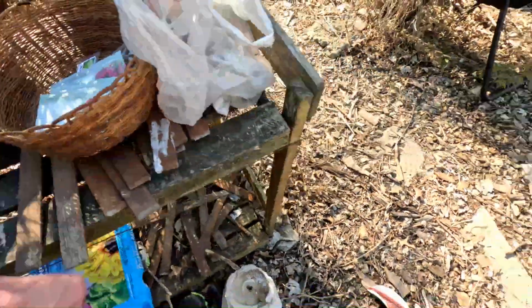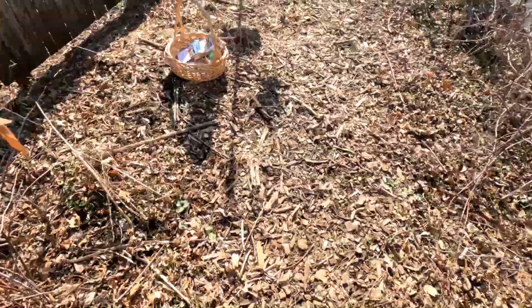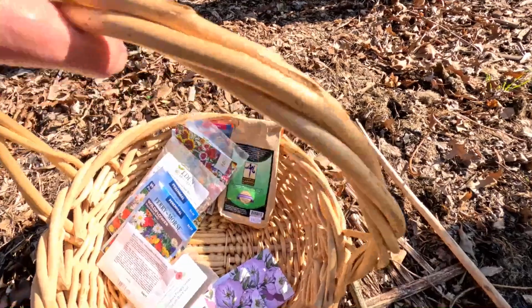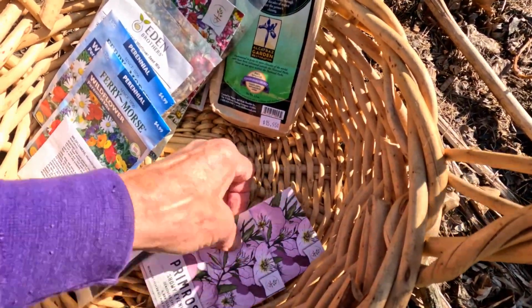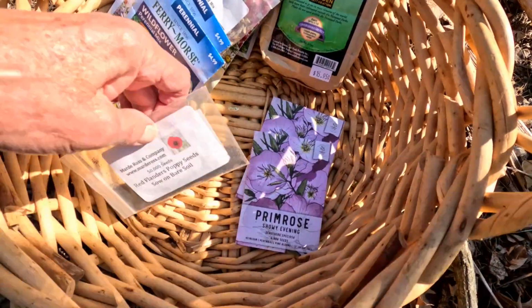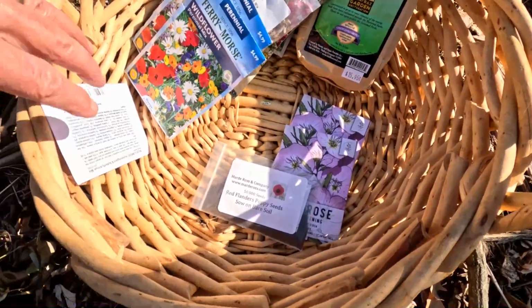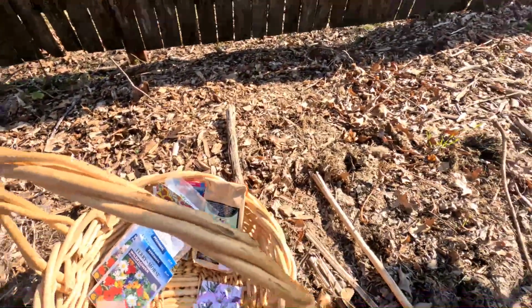And also, okay, I got lots more seeds. These are all wildflower seeds that I've got in different places throughout the winter. I got these on Amazon. It's the pink primrose. And I'll probably start those out here in this area all along the side of the house. Last year I filled this area up with wood chips.